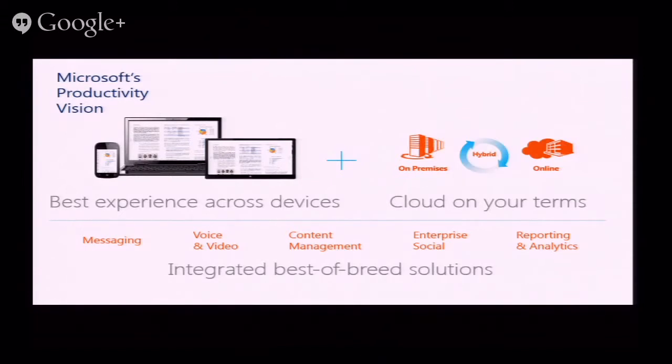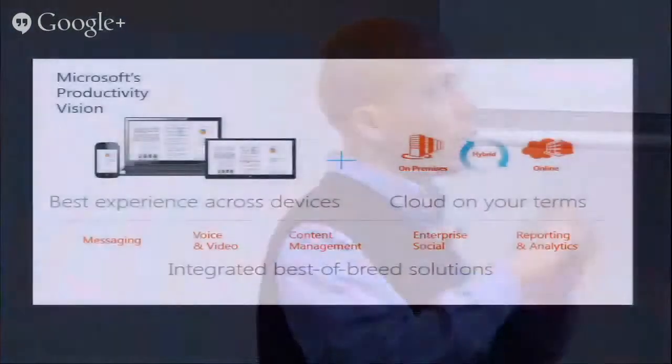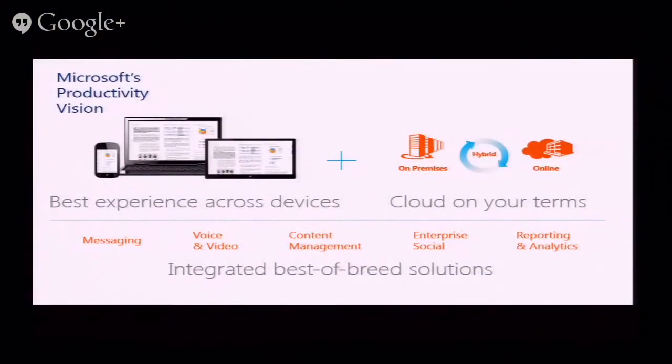How many of you would allow 50 gigs on an email box today? That's what Office 365, for example, in the cloud is offering to each end user. And so those are the kind of things we're talking about, really operating the business the way you need it to operate without the hiccups and the gaps in collaboration and support that you need. And so look across the board. There's messaging, there's voice and video, there's content management, there's enterprise social, there's reports and analytics. All of the things historically that you've known from Microsoft have been enhanced.